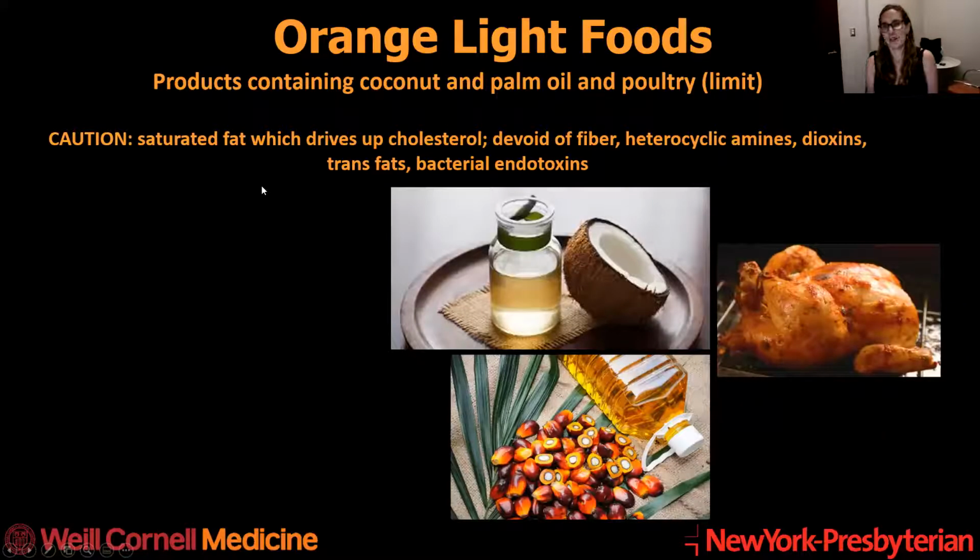Then we start getting into coconut oil, palm oil. For whatever reason, these have gotten a lot of attention in the media as health promoting, but they're not. They drive up cholesterol. Saturated fat is solid at room temperature, so just think about what that's doing in your body. If it's going to clog your drain, do you really want to put it in your body? Often these are also stripped of fiber.